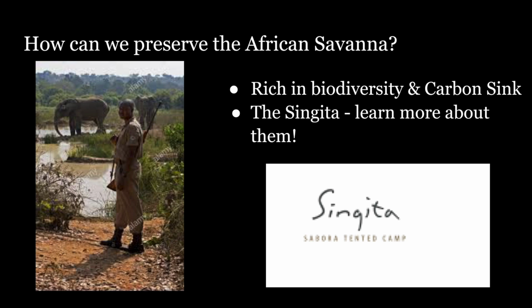And you can also get involved with organizations like the Singita and definitely learn more about them. You can donate to them, and sometimes they will even hire interns. The Singita is an organization that builds eco lodges on the African savanna. So not only do they use sustainable practices, but they do employ locals. Now, on your left, you can see a wildlife conservationist protecting these elephants at a watering hole because he knew poachers were nearby, and he has some cohorts elsewhere around the watering hole to make sure that these elephants are safely able to get a drink of water.